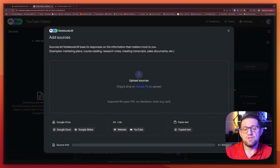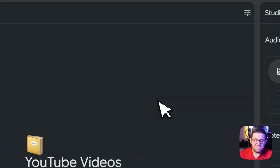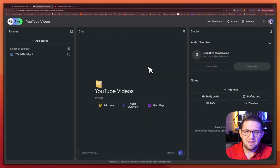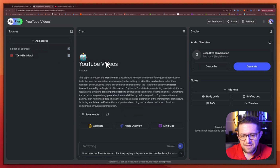I want to start with a PDF. Let's see what we get out of it, and later on we will add the YouTube video. So let's add a source here. And here I have already downloaded the Attention is All You Need paper, and you can see it's already loading. This is the famous 2017 paper, and already I get certain highlights about what we have in that source.